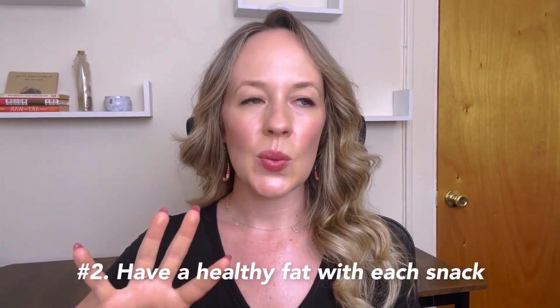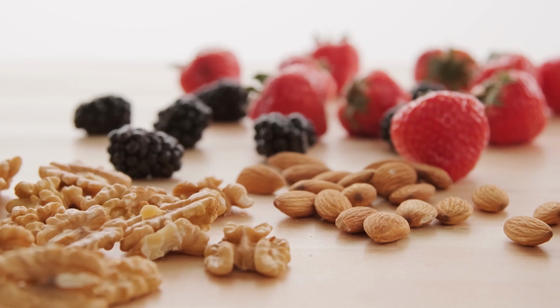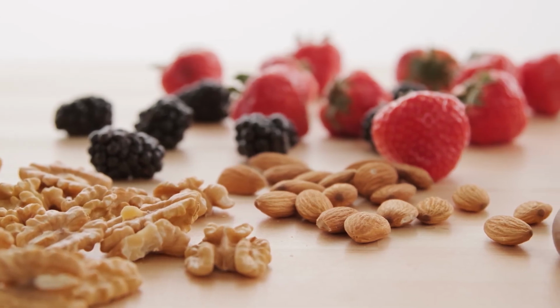Number 2, have a healthy fat with every snack. So we're talking coconut chips, almonds, walnuts with each snack throughout the day so that you're blunting your blood sugar rise and you're not skyrocketing your blood sugar, especially in the afternoon.